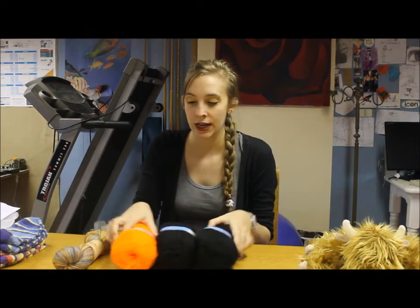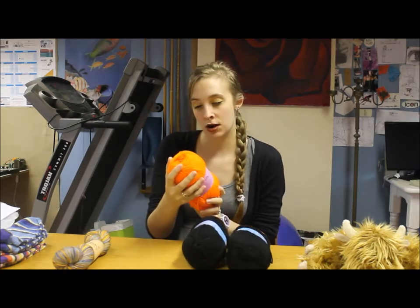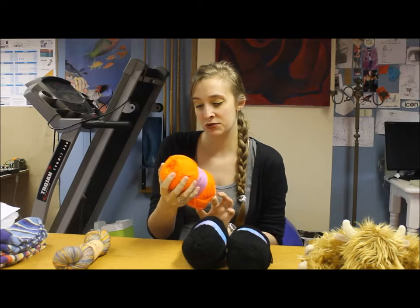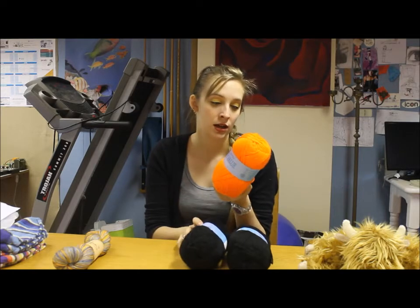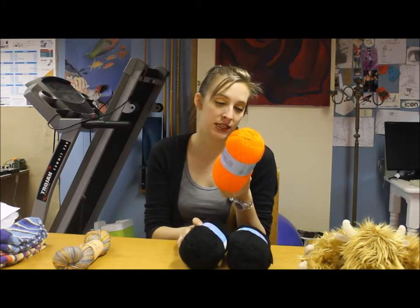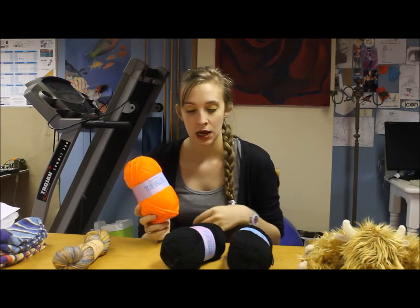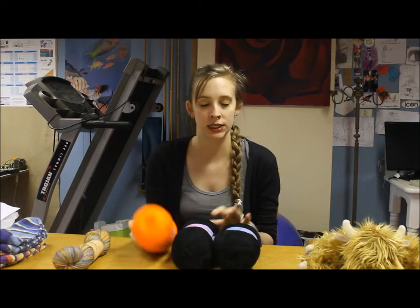So I have these. They are the James C. Brett Top Value Machine Washable Double Knitting. I haven't really heard of this brand before. It says here it's made in England, but the reason I chose this is because it's 100% acrylic, and as I've said many times, my father is allergic to wool, so I went with these. So I've got two balls of the black and one of the orange, and he's got a bright orange raincoat, so he wanted it to match.